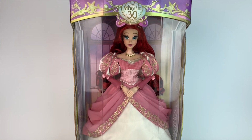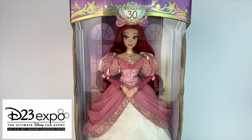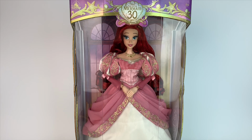Today we're doing a review for this new Ariel released for the 30th anniversary of the Little Mermaid exclusively at D23 Expo. They also released a surprise Vanessa doll, which is on the way to me. I had to ship her to myself because I couldn't bring everything on the plane. So when she's here, I'll review her as well.